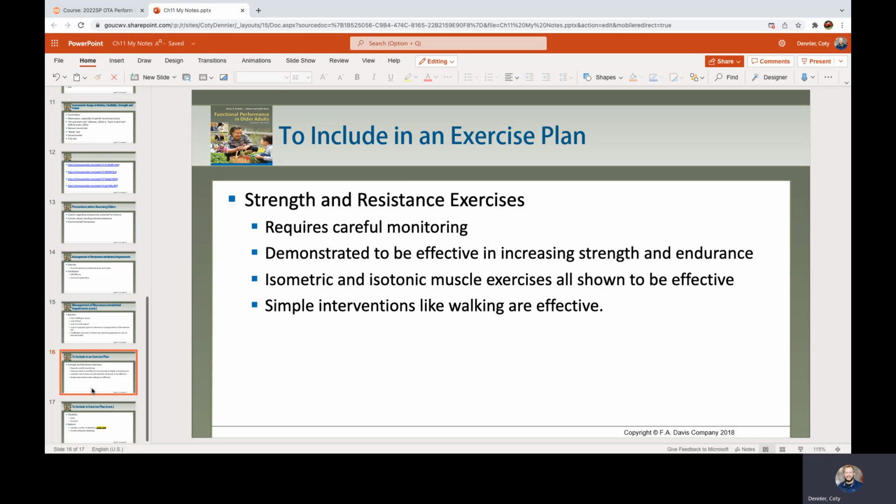It requires careful monitoring, and you may need to change it. You may have prescribed them a home exercise program or any type of exercise program, and you need to change it because it's too much. They're hurting. You gave them too much. It takes a lot of changes sometimes to get it right. It needs to be demonstrated to be effective in increasing strength and endurance. You need to see some type of results, especially if this is your claim to fame home exercise program, and this is the system that you use, and you get results. You need to get that plan.